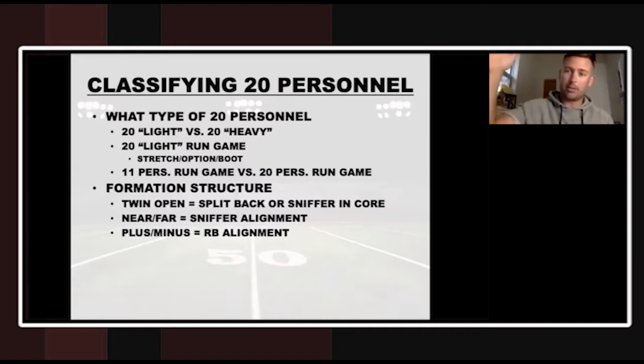You may get the idea where they're going to go seven-man pro, slide everybody to the field, go sniffer the sixth and the back to the seventh, and try to throw one-on-one post with the X receiver. So something you have to think about when you're game planning is: where's the sniffer? Where's the back? Are they same side? Are they opposite? Is the sniffer near? Is the back minus? And so we talk about that.